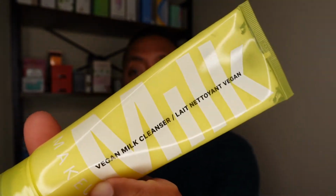I think Milk wants this to be perceived as a 2-in-1 cleanser. Your makeup remover and your rinse off, water-based, second step cleanser all in one, which a lot of companies that have makeup brands and then introduce skincare will try to do, an all-in-one does-it-all cleanser.